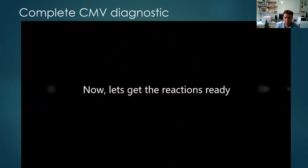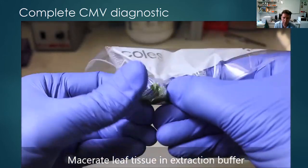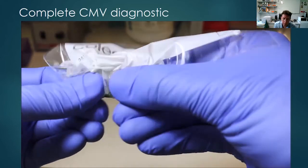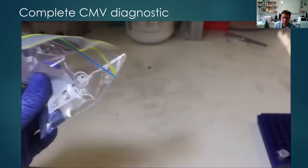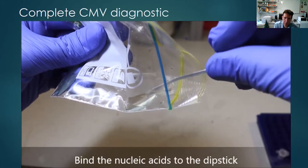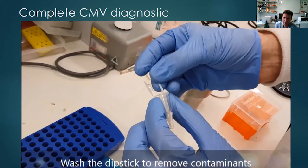Now this is the extraction part. So what we're using, we found just a 6 centimeter piece of leaf tissue in buffer in the plastic bag, and you just smash it up with your fingers. And that's all you need to do. And then you use the dipsticks, you just sort of lean the bag down, dip the dipstick in the solution, and then off you go into, this is the wash buffer. So you dip into the wash buffer to remove the contaminants.